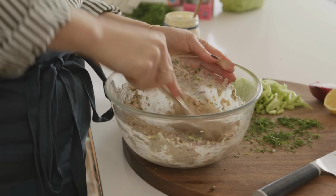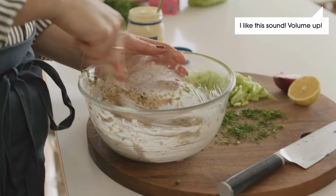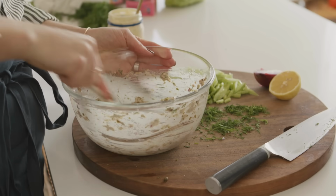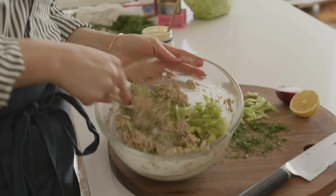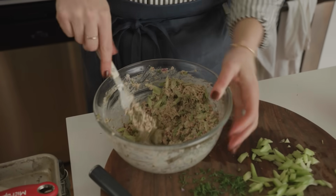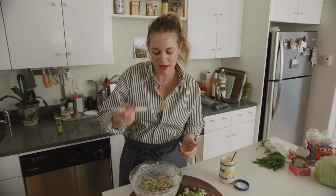It's kind of gross looking. It's also kind of beautiful. And you're like, oh, that looks like there's actually a lot of mayonnaise, but there's not, there's just a lot of lemon juice. So there's more liquid in it than usual. So much celery. This looks so good to me. I mean, it's a lot of celery for a tuna salad, but again, to me, I want it in every bite.